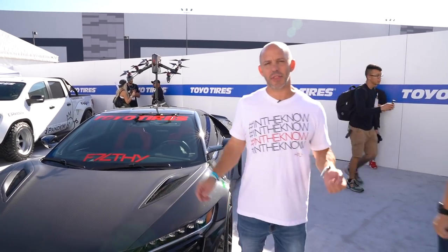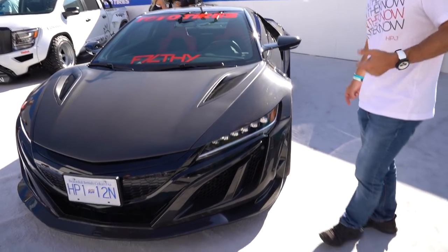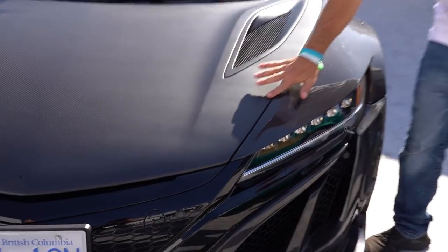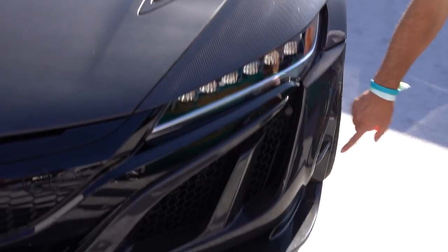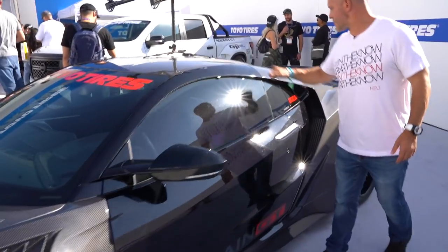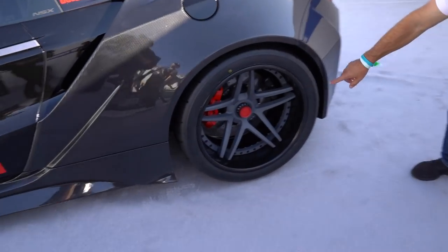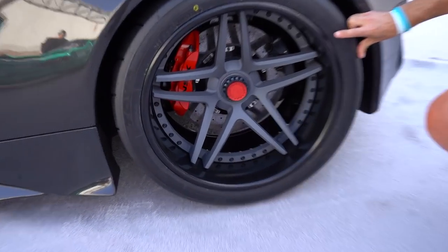Outside the SEMA show at the Toyo Tire booth, working on my tan and checking out all the Hondas, starting with this carbon fiber NSX. This thing is sick. It's got like dry carbon with wet carbon. The bumpers are carbon, the lips are carbon, the hood is carbon. Actually, it's everything but the doors, what I've seen here. The roof is carbon, the rear quarters are all carbon. These wheels are sick. My God, these things are massive.